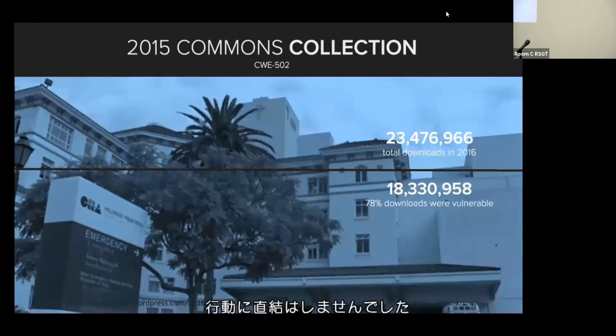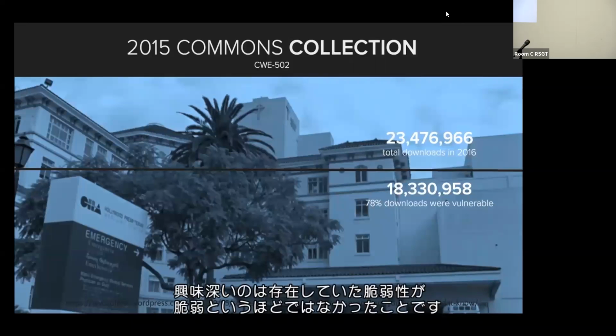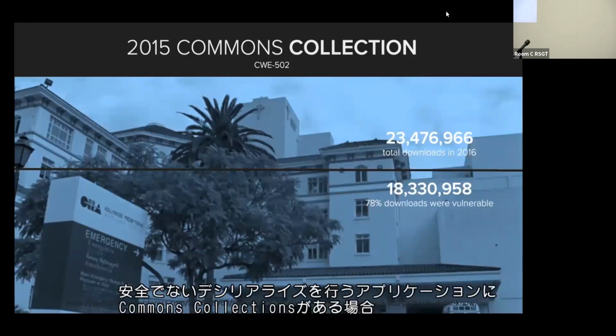Unfortunately, we didn't change our behaviors quickly enough. In 2015, we saw the attacks against Apache Commons Collections. And this one is interesting because the vulnerability that existed wasn't even so much a vulnerability. It was a class that existed inside of Commons Collections whose purpose was to deserialize code and execute it. That's why it existed. The bad guys were able to exploit that, however, when Commons Collections existed in an application that did unsafe deserialization.